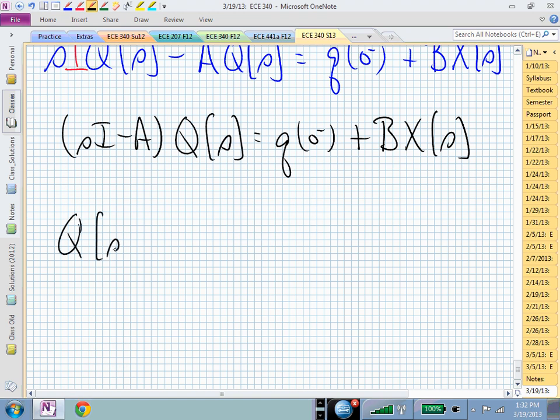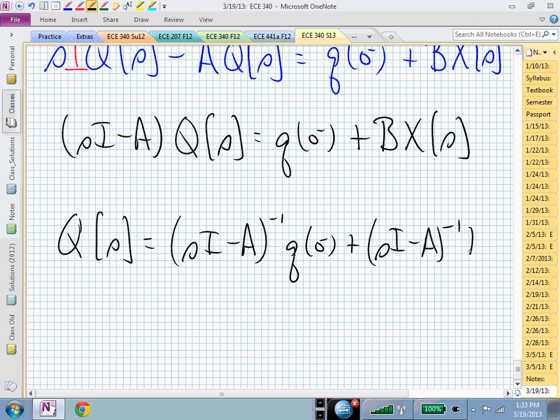Here we have capital Q of S is now SI minus A inverse times q of 0 plus SI minus A inverse B capital X of S. Yes? So now we're keeping S as a variable. Right now this is symbolically going to have an expression or a value. Now we can find values of S that will cause that to blow up, and those will be poles in our relationships. But symbolically for us, this is okay.